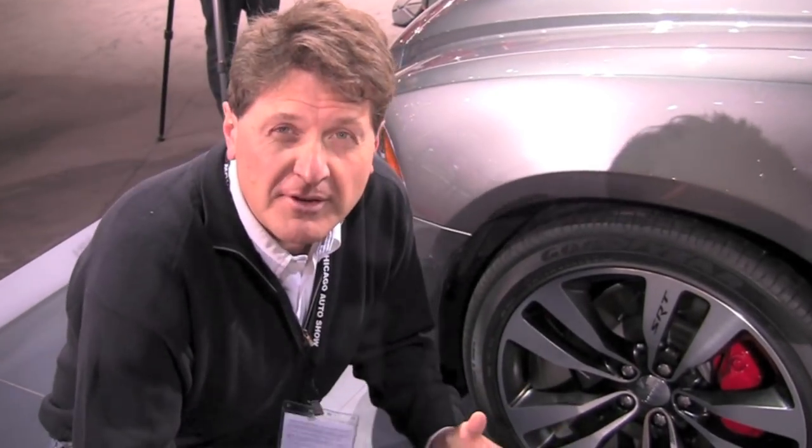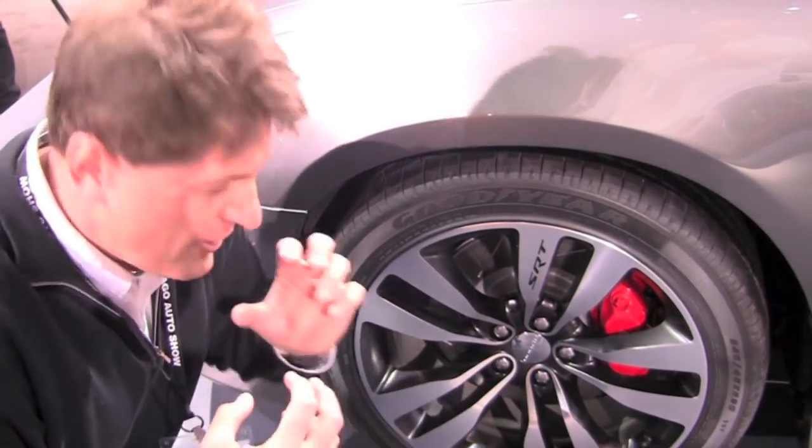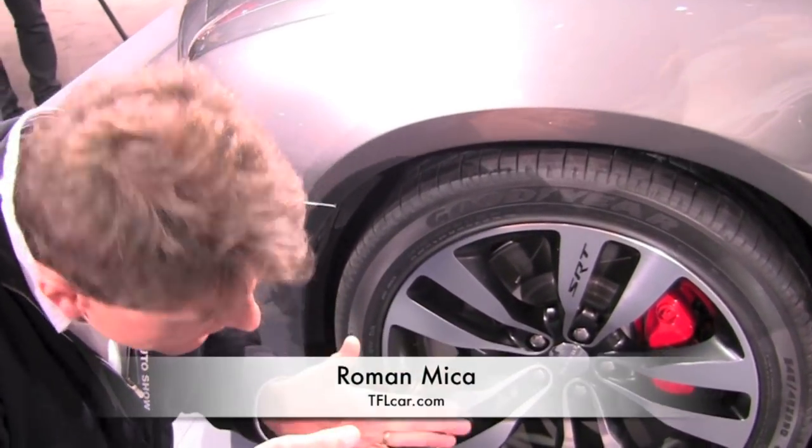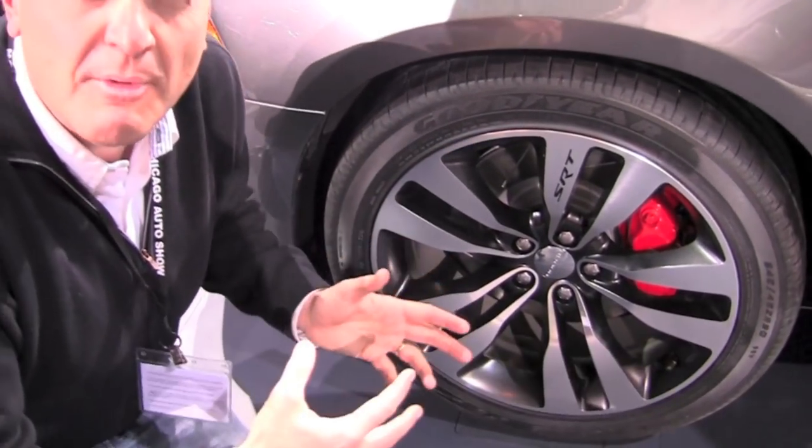So one of my favorite parts of this is a little bit of technology on these massive red Brembo brakes. What happens is when you're driving in the rain, the brakes will actually squeeze the road a little bit to knock off all that extra moisture to make sure that when you need the brakes, they're there and ready to grab. You know, one of the really cool things about this car is the way it sounds. I was lucky enough to have the Dodge boys start this bad boy up. Let's listen to it.